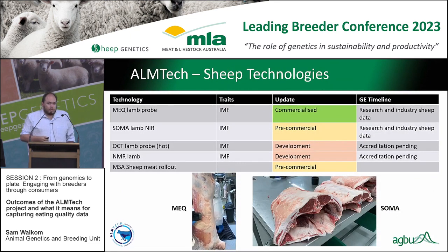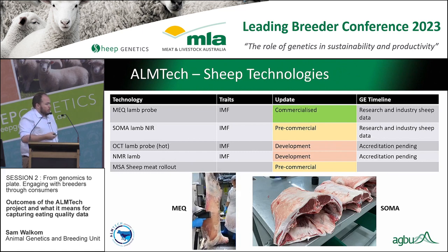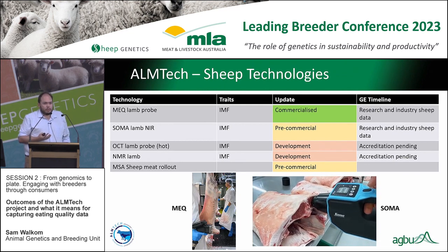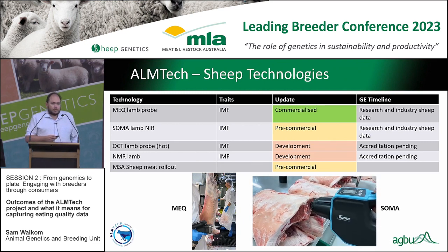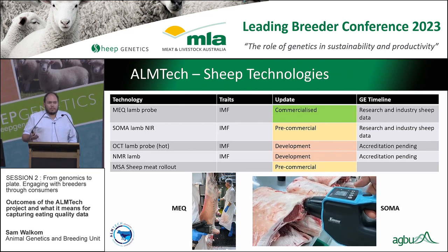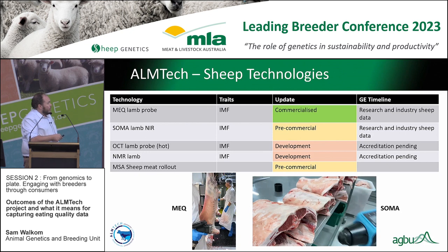If I move along to Program 2, and Pete will talk a lot about this as he's the lead of Program 2, we can see that there are multiple technologies to understand IMF. Again, the principle and the advantage of these technologies is they're rather quick in their measurement recording, as you can see in those two videos for MEQ and SOMA. We're going to get phenotypes much quicker than current methods, where we have to take it to the lab, chemically extract the fat from the muscle and calculate it. MEQ, as some people are aware, is commercialised in several plants and data is being provided. Pete will go a bit further into how these are progressing, but there are a couple of other technologies that have pros and cons compared to MEQ, and they should be commercialised in the near future.